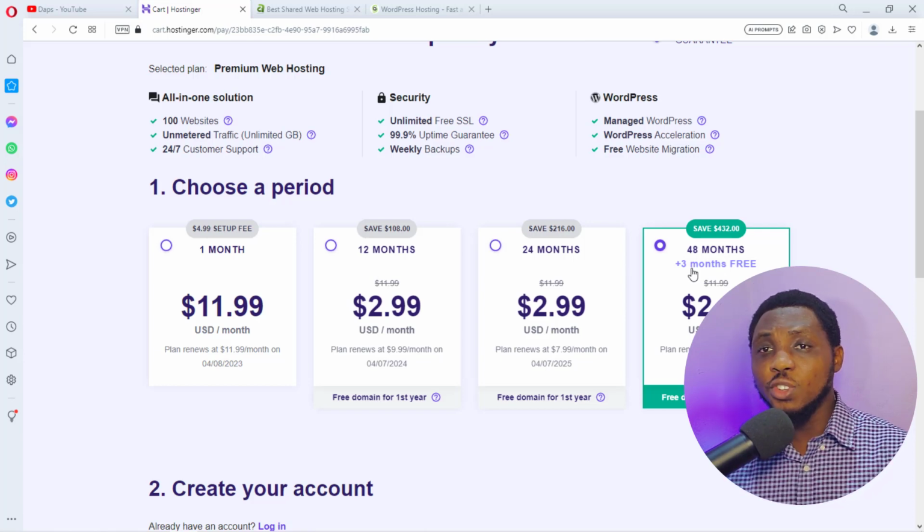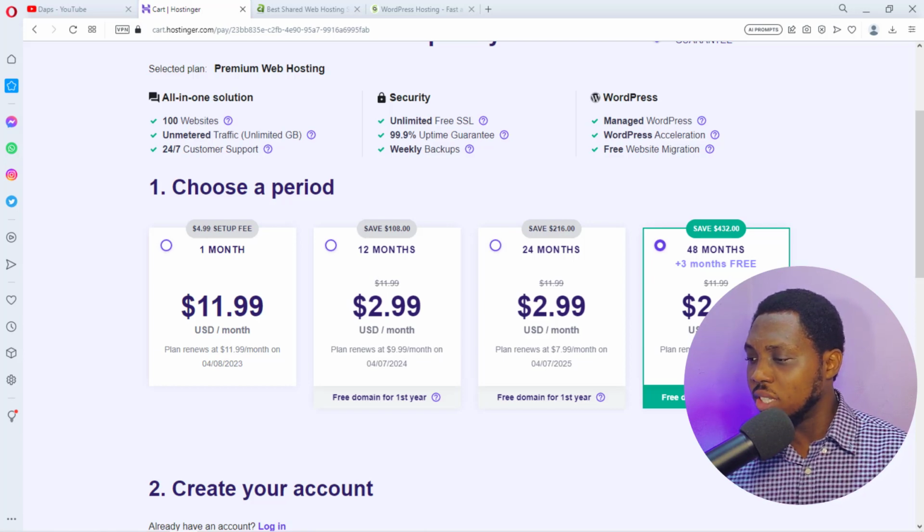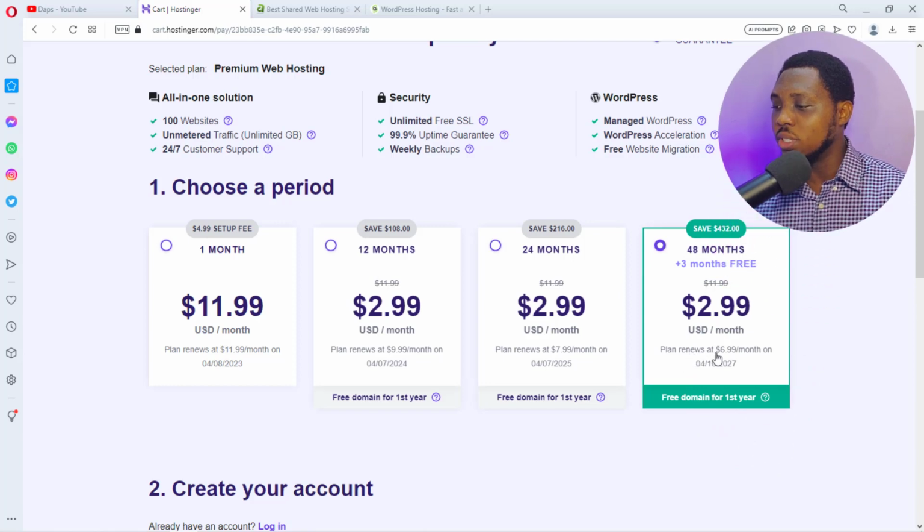That's crazy. In case you don't understand what entry pricing means, if you come down here, you will see that this plan now renews at $6.99 per month. So they are giving you an entry level for $2.99, and this is the same strategy literally all hosting providers use. Most of them will just want you to invest in a 12 months plan so that you can start paying a recurring fee that is crazily expensive. But for Hostinger to be able to give you this entry level for 48 months and still give you an extra 3 months, to me is gold.